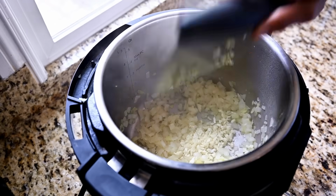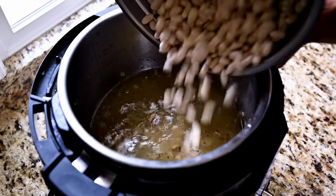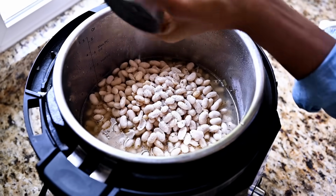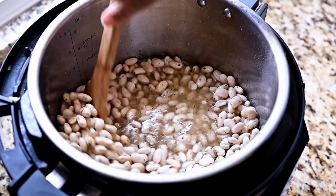All right, dinner time. I'm going to get started on our white beans. I'm gonna keep it pretty simple. I'm gonna saute some onions and garlic, and then I'll add the white beans with some water, salt and pepper in the Instant Pot. I love cooking beans in the Instant Pot because it's hands off, so I can get some work done while dinner is cooking.